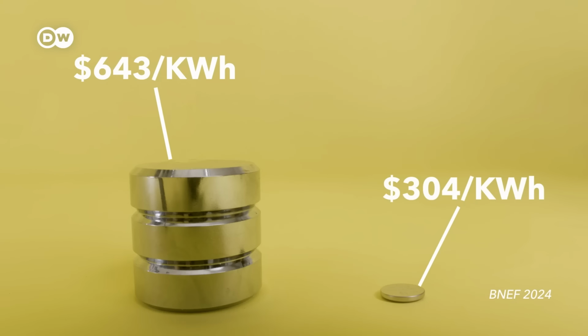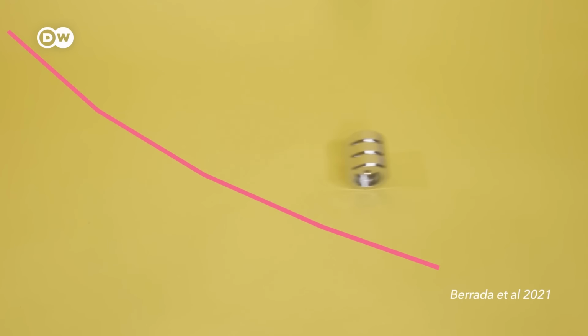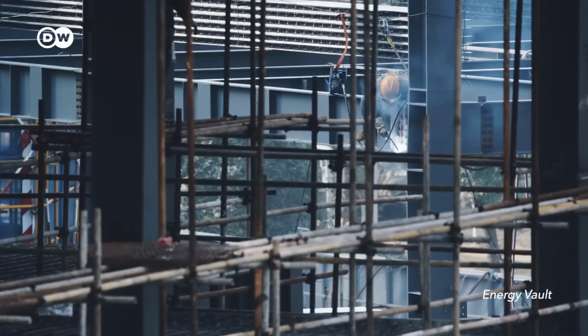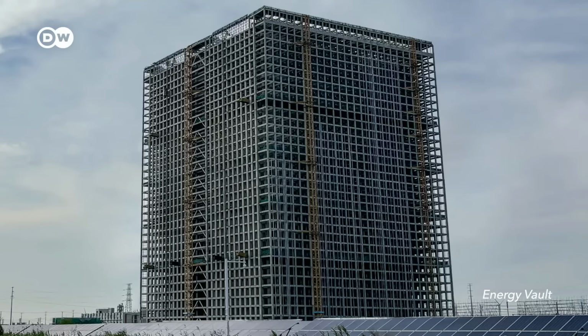But developers like Energy Vault want to convince investors to think long-term. Because they have such long lifetimes of 50, 60 years, which is considerably higher compared to lithium-ion, they may claim that levelized cost of storage over the duration of the project lifetime is lower. If the high startup costs of gravity batteries even out over time, partly due to the low cost of maintenance, that might make them competitive in the long run. But can we make these batteries cheaper now? Let's go underground.